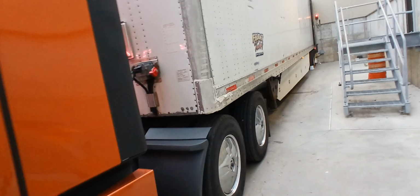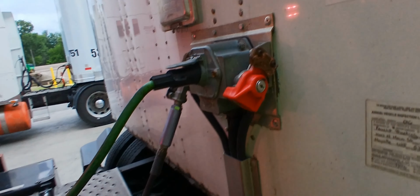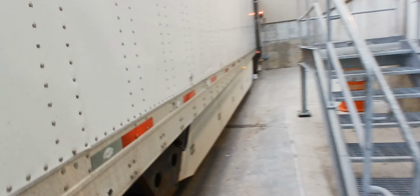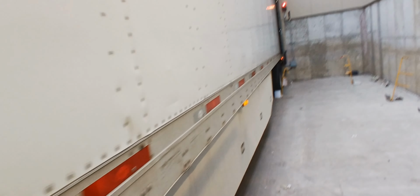Back at ND Papers. Got the lock all set up. Alright, so I'll get this weight off.